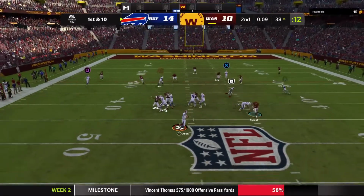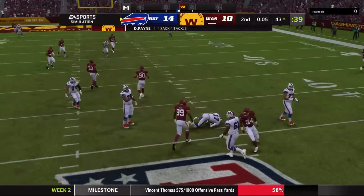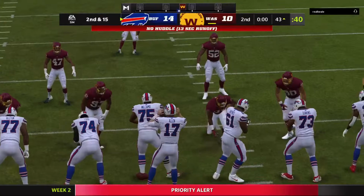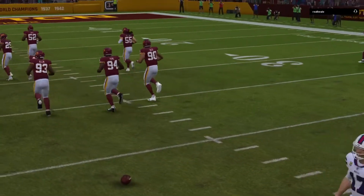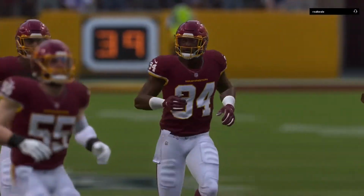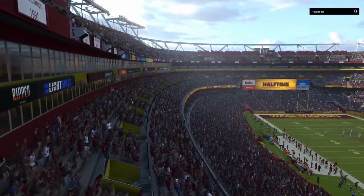On first down, Allen. And the Washington pressure gets to him. He will go down. The sack recorded. It's a loss of 5, and now it's second down. So we've reached halftime with the visiting Bills taking the lead to the locker room.